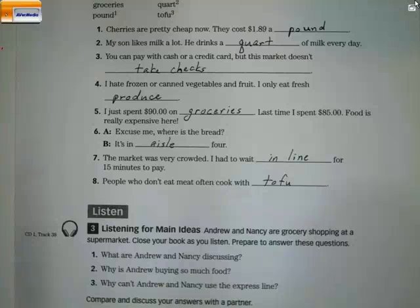Andrew: Well, I got a few groceries that aren't on the list. Nancy: I can see that. We're not shopping for an army, you know. Andrew: I always do this when I'm hungry. Nancy: Well, let's see what you have here. Andrew: Some nice fresh strawberries for only $1.79 a pound. Nancy: Well, that's fine. They always have nice produce here. But why do you have all these cookies? Andrew: Don't you like them?